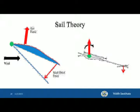So in a traditional sail, you have the sail creating the foil shape and the wind flowing over the sail. The main sheet changes the angle of attack of the foil, and you get lift. On the right is a rotating wing sail, where the green represents the mast and the rotation point.